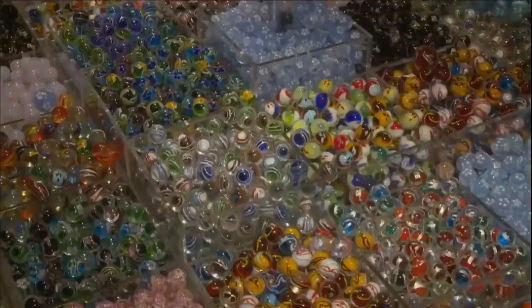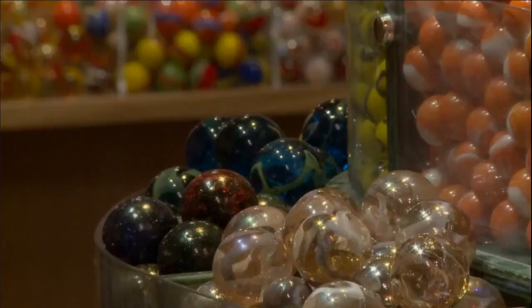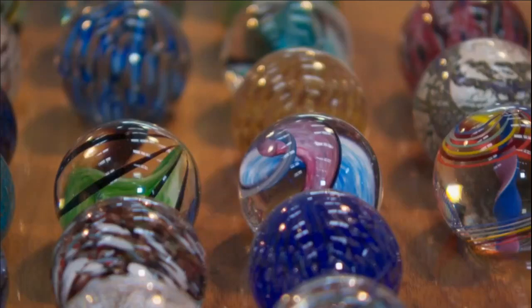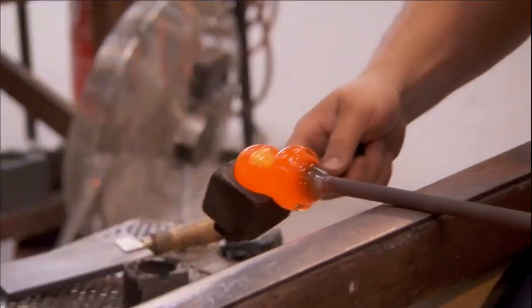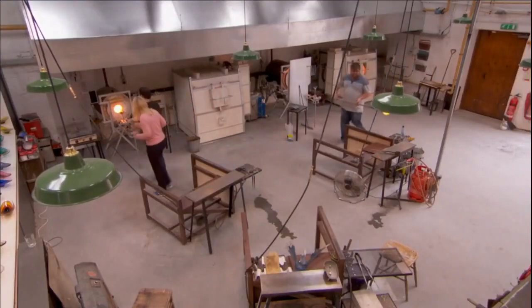Coloured glass marbles are thought to date back to as early as the 15th century in Venice. Glass workers used to gather up remnants off the factory floor and roll them into little balls to take home for their children. The Victorians went on to master techniques used for making marbles that are still used today. Senior glass maker Matt Sharp has been sculpting glass for 16 years, so I'm hoping he thinks I can cut it.